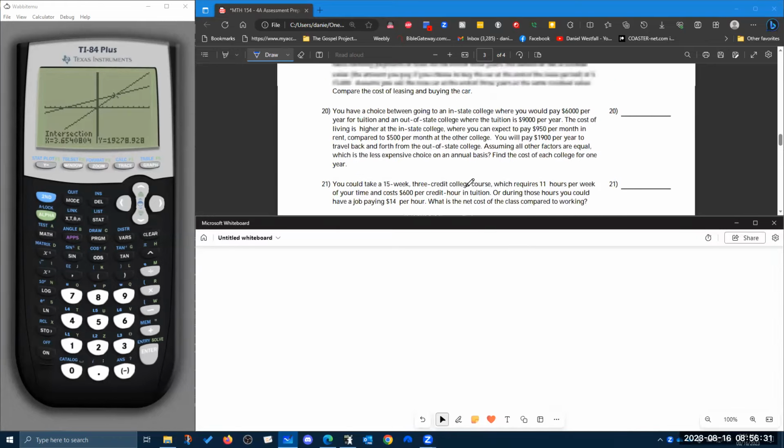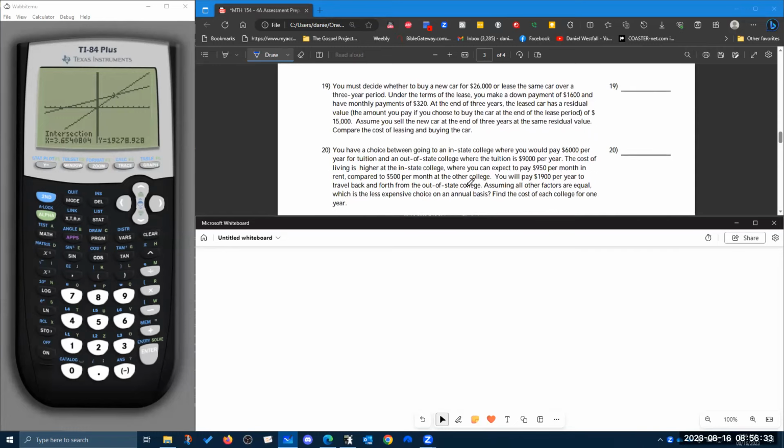Now I'm going to do one more problem that has to do with car purchases, and that has to do with the choice of buying or leasing a car. So you must decide whether to buy a new car for $26,000 or lease the same car over a 3-year period. Under the terms of the lease, you have to make a down payment of $1,600, plus you have to make monthly payments of $320. There's going to be 3 times 12, which is 36 of those payments.